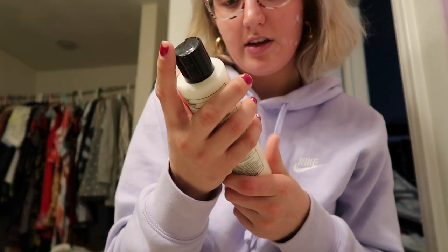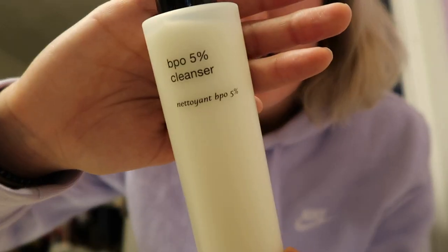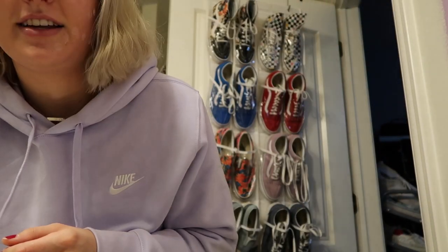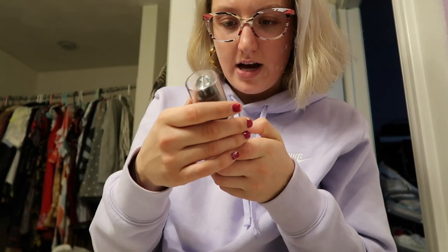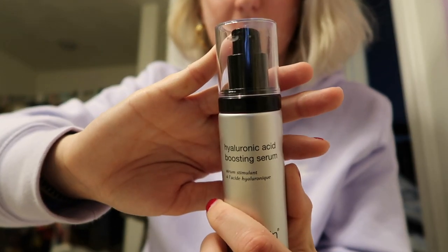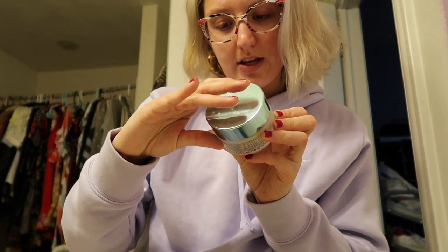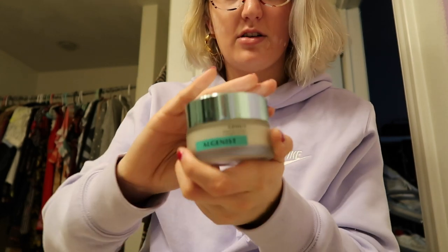So first, I just used this benzoyl peroxide cleanser from PCA Skin because I have acne, so that's fun. And then I will go in with my retinol from PCA Skin. And also, I will go in with this hyaluronic acid boosting serum from PCA Skin. And then, I take my moisturizer because my skin's really dry right now, which is the Alginus Genius Sleeping Collagen.